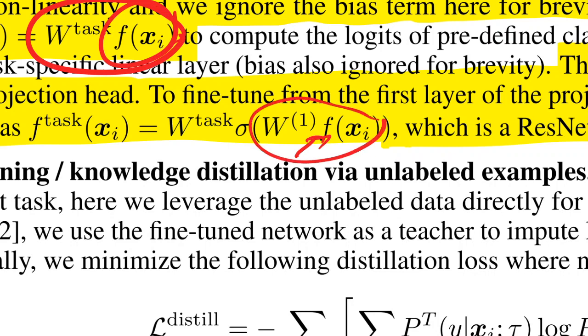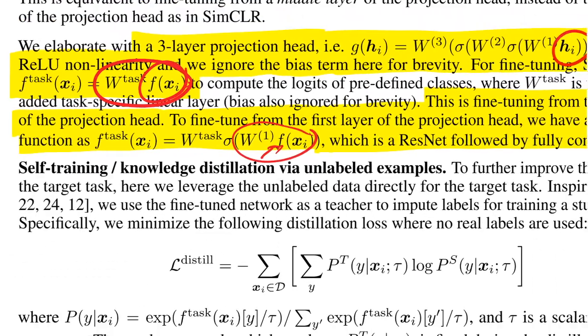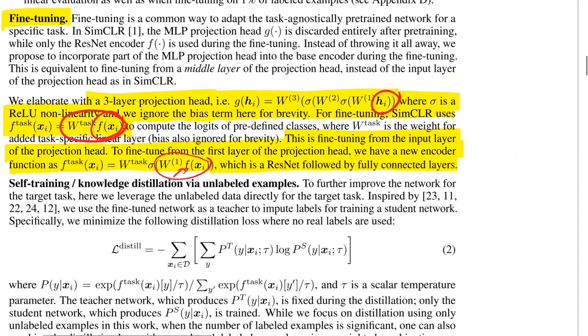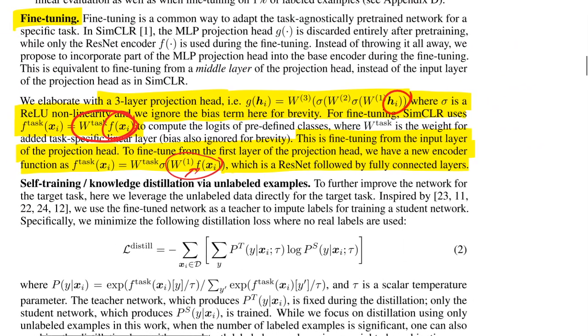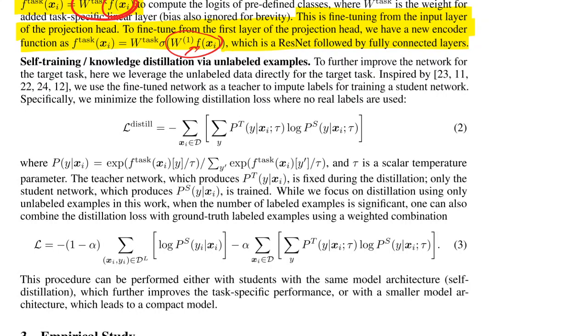Or is this really just like two matrix multiplications in a row? I'm going to guess there's a big chance that that's the case, that the last layer of this encoder is actually not even followed by a nonlinearity, and therefore you'll just kind of make the dimension different. And I don't see why you can't just incorporate this into the model and have to say over and over again that this is a new special thing, right? Again, this is equivalent to tuning from a middle layer of the projection head instead of the output layer. Like, okay, you just make your model a bit bigger.